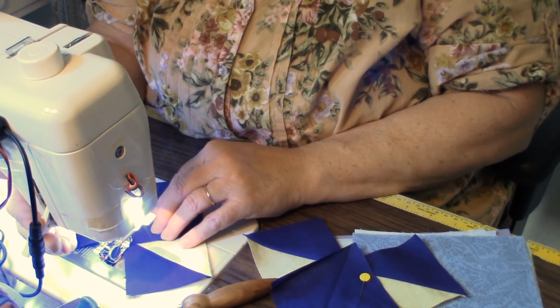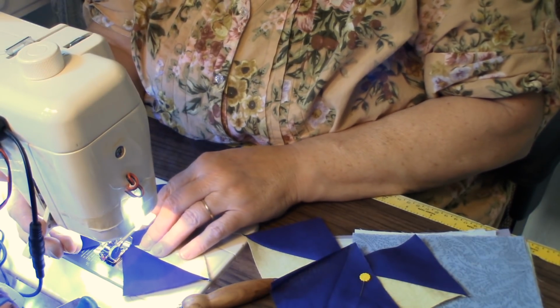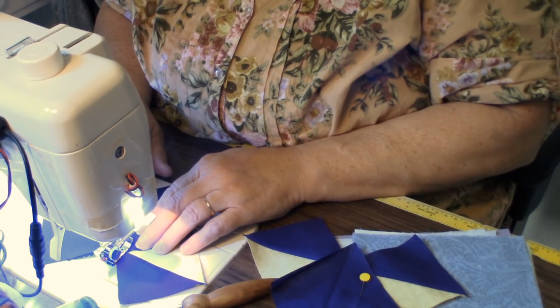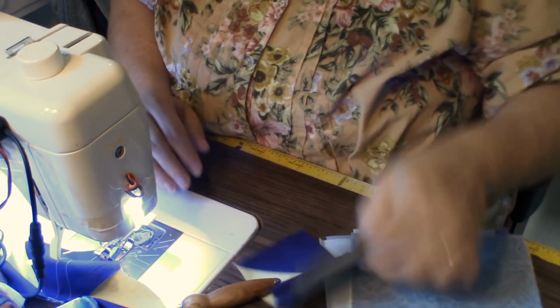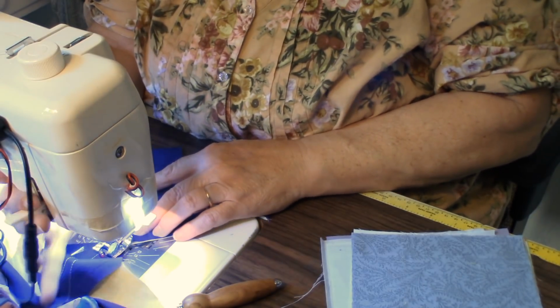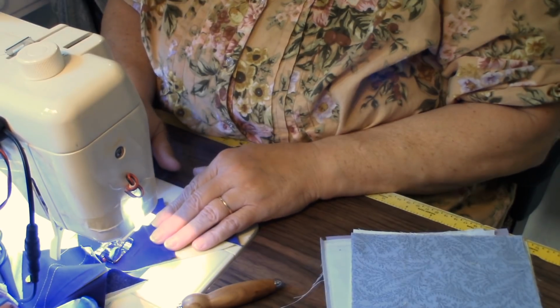I'm going to chain piece these too. Just saves a little time, without cutting the thread, which takes time to start and stop.